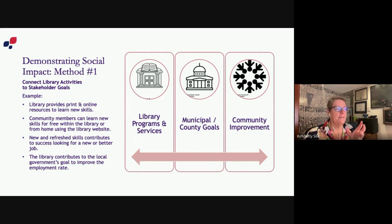It may seem obvious, but the trouble is that it's not going to be obvious all the time to our stakeholders and our decision makers. It's really important for us to be brutally transparent and clear about the connection between how the library is serving the community and how serving that community is helping to achieve local government goals.